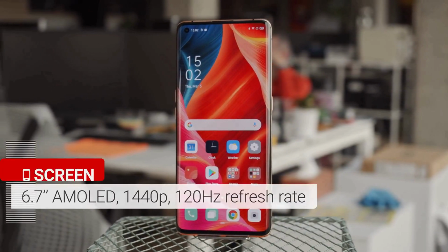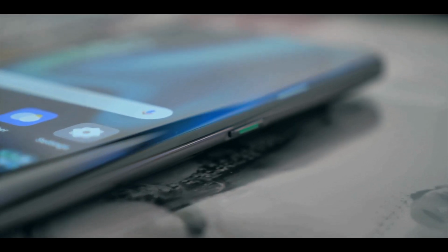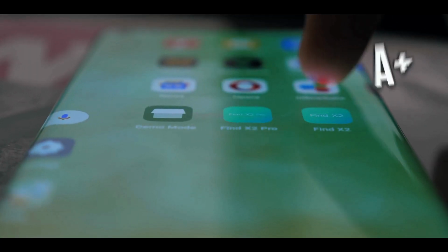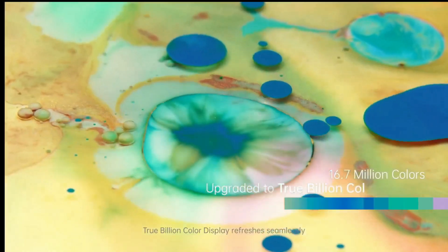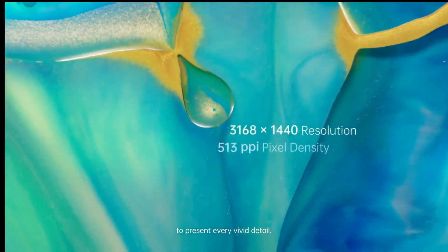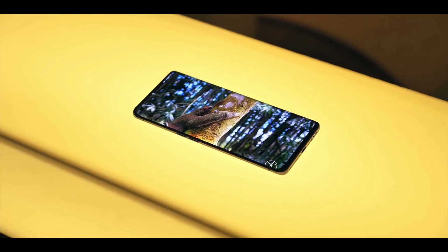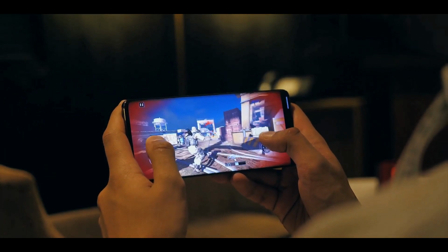It has a 6.78-inch display that is packed with many features to enhance your viewing experience. It has an Ultra HD resolution with 10-bit color, a variable 120Hz refresh rate, and a 240Hz touch input rate. There is also Oppo's Ultra Vision Engine chipset, which can automatically upgrade 60fps video to 120fps to fit the screen rate. These features combine to deliver a screen that's vibrant and which should display content beautifully.